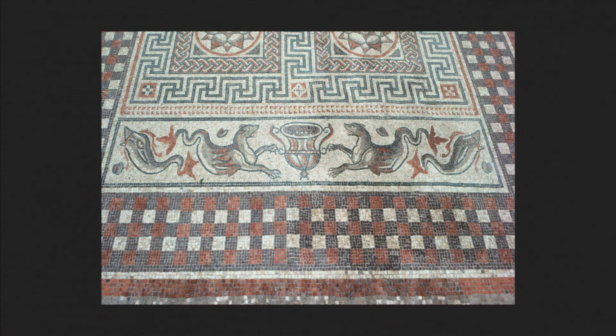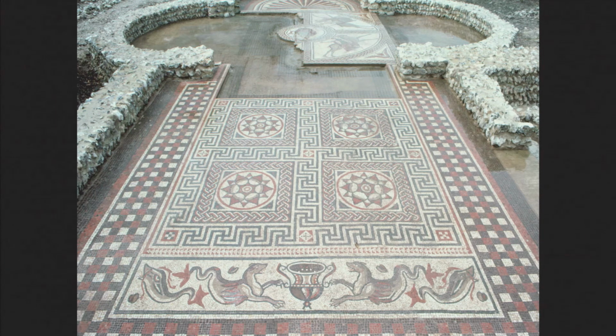And that's the bottom panel of the lower hall. So that's basically how it looks after a thunderstorm, which brings out the colours nicely, because they all look darker when they're wet.